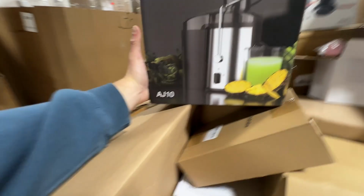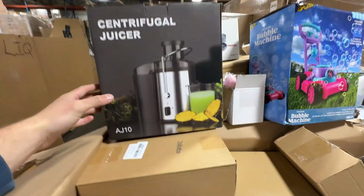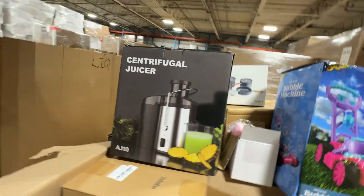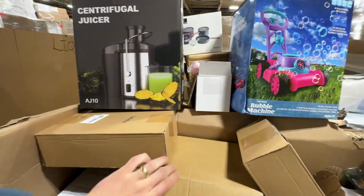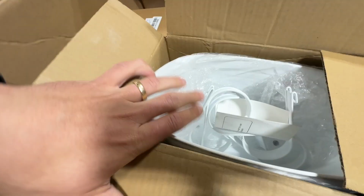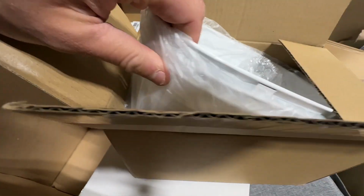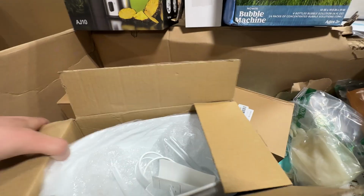Back to the coffin box. Juicer, that's probably, from what I'm seeing, one of the nicer items in this box. Royally nice juicer. That's definitely valuable. Ooh, I see a hot item. This is not a hot item, but these are planters, like those hanging ones. There's 3 in here. That's a pretty good item.